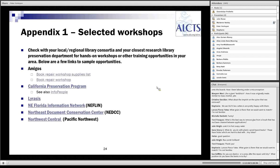Selected workshops. It's important to check with your local regional library consortia and your closest research library preservation department for hands-on workshops or other training opportunities in your area. This is something that we have attended, and we really have been able to get a lot out of the workshops. There's nothing better than doing it hands-on.